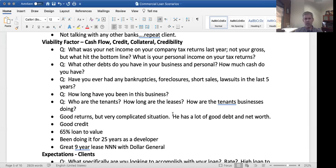Do you have any bankruptcies, foreclosures, short sales, lawsuits, etc.? Again, great credit, no issues there at all. He's been doing this for 25 years as a developer, so that's how long we know he's been in business. Dollar General's a credit tenant. They're publicly traded and have great ratings. That's a long-term lease for 9.5 years. It's good income. Generally it's 65% loan to value for a single tenant, triple net credit tenant. Sometimes you go higher, but that's usually a good gauge for these.